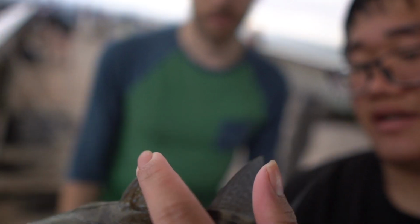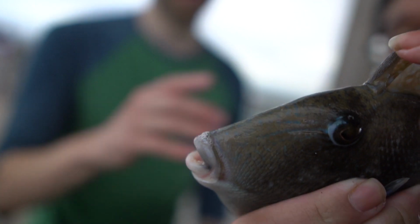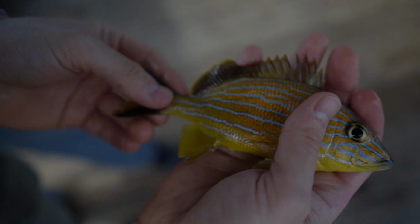If you try to push this down, you can't. Is it venomous? You can only push this thing. It has like a little lock, like a trigger. Yeah. Thank you. You're welcome. Bye.